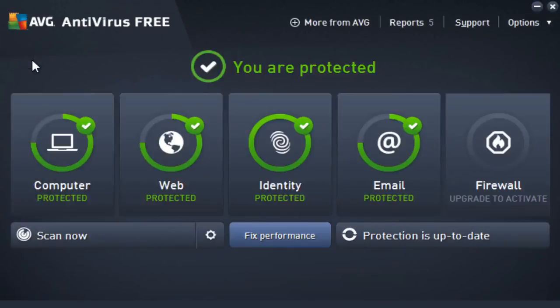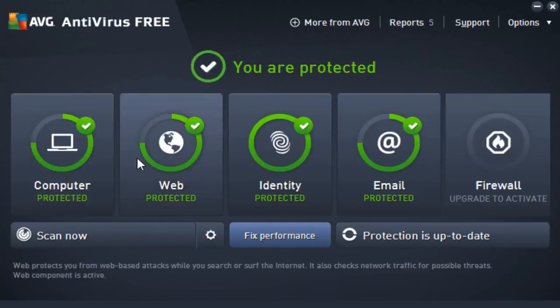But looking back into the interface, we also have web protection, which basically protects us from web-based attacks. So if we're surfing the internet and AVG picks up that a website is potentially malicious, it'll go ahead and block it. On top of that, we also have identity protection. So let's say we download maybe a remote administration tool by accident that is encrypted within a file, it'll go ahead and do that, because that is a privacy issue.